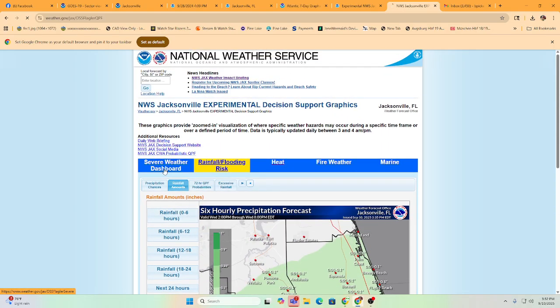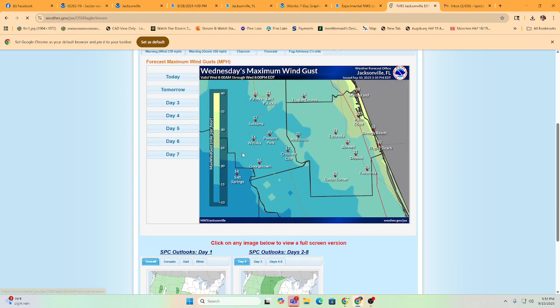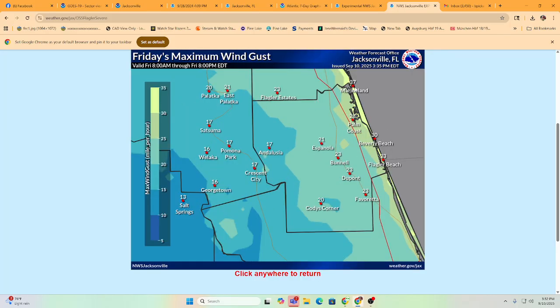But let's talk about the breeze and the wind, because the wind will be a little bit of a factor as we go through the next few days here. For tomorrow, we can expect wind gusts up to 30 miles an hour along the beaches. Rather gusty. I wouldn't be surprised to see the odd gust up to gale force along the beaches, but mostly peaking right around 30 miles an hour for your peak gusts. Those winds increase a little bit, gusting up to 37 on Friday. So winds may actually gust up to gale force in the northeast part of the county.